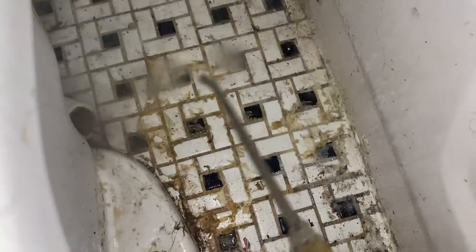So this is the reason why I said to clean up the floor before I do anything else, sweep up, because I knew I'm going to use the steam cleaner. It was going to make everything so wet. So I think that was the best thing to do.